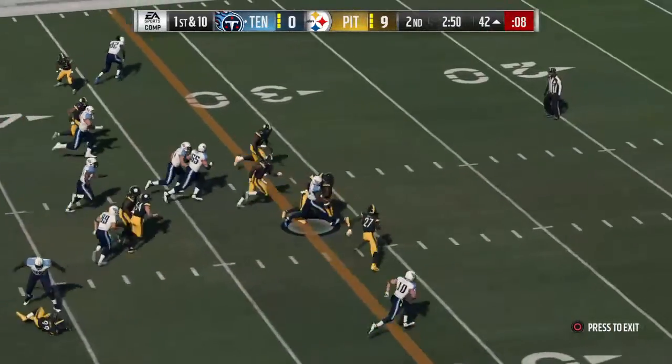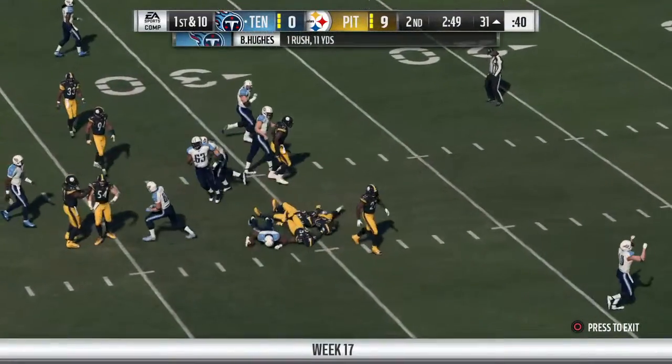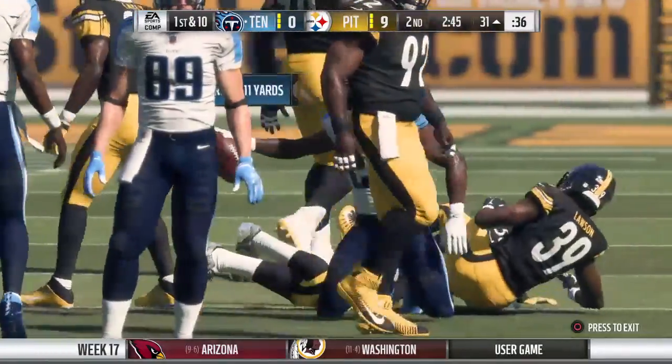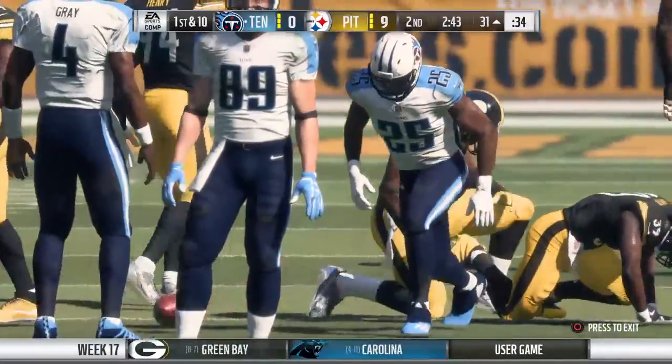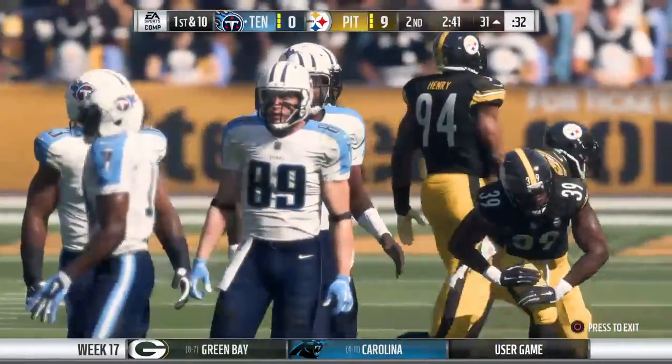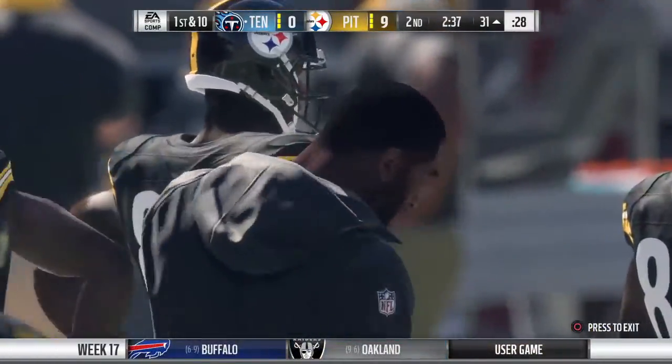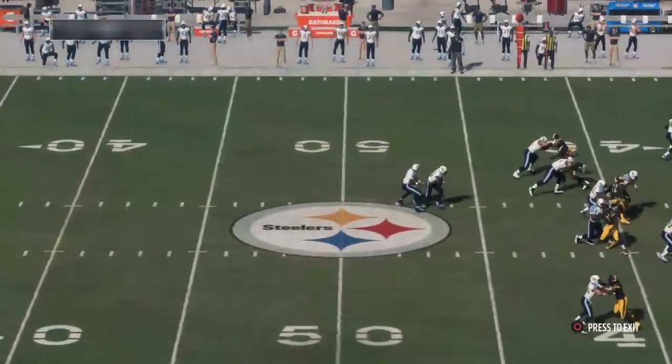They'll run it now out of the gun. And he gets it inside the 35 and just shy of the 30. An 11-yard pickup for the Titans and a first down. Well, after those plays, the offensive coordinator has to feel like he has balance in his favor. Threw it, then ran it, both for nice chunks of yardage.